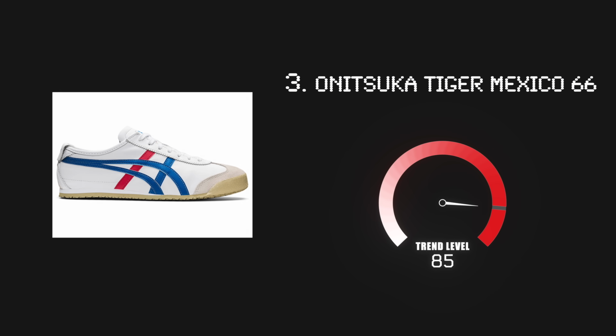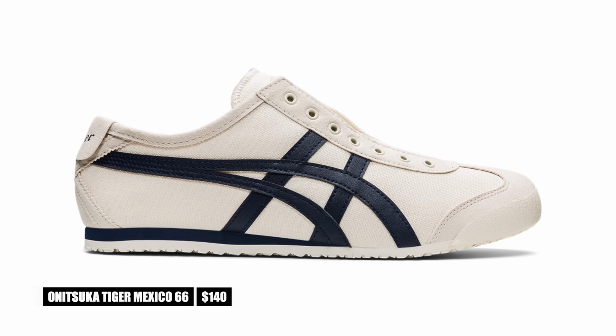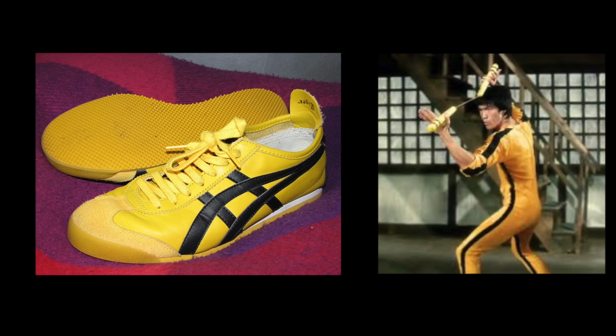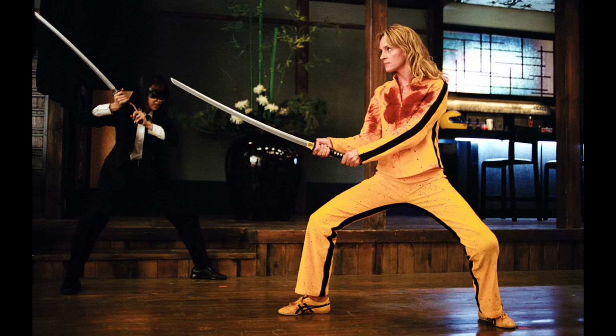And yes, as the name suggests, these were designed all the way back in 1966. Now, I think the history of this pair of shoes is so interesting and probably a good reason why it has so much lore and, I guess, hype around it. It gained a lot of popularity from film. Bruce Lee wore a variation of these. Obviously, the Kill Bill movie, which was a direct homage to Bruce Lee, kind of made them super popular as well.